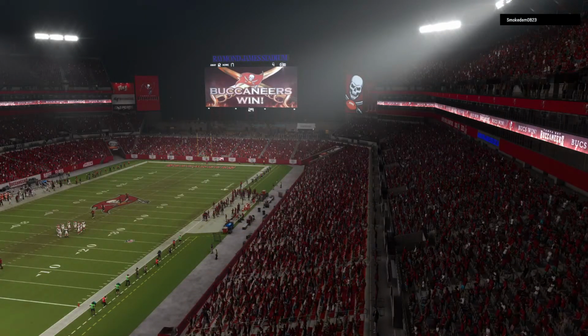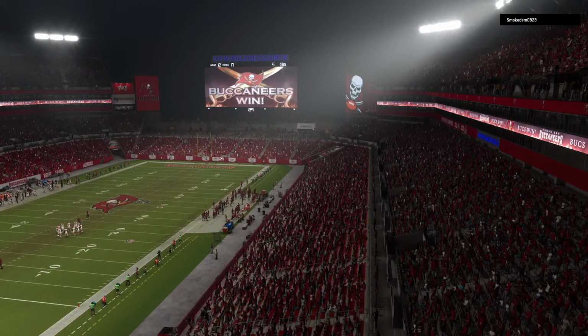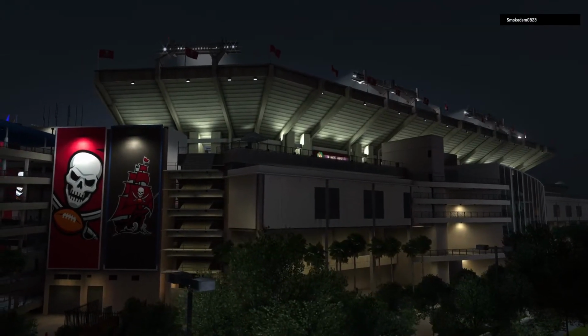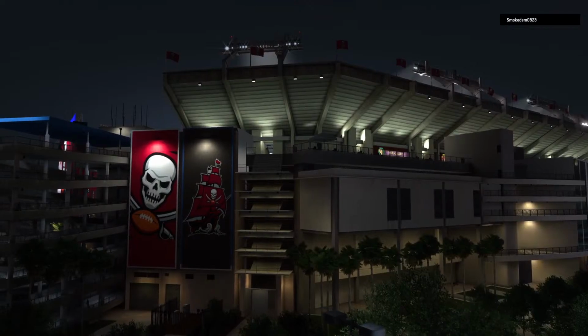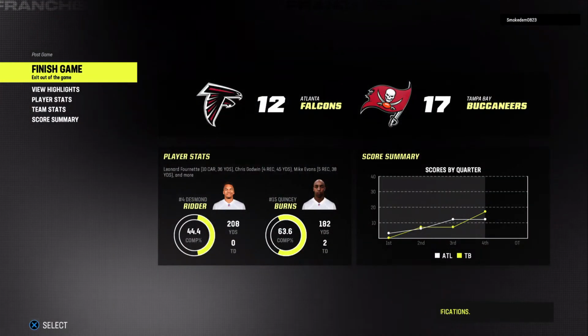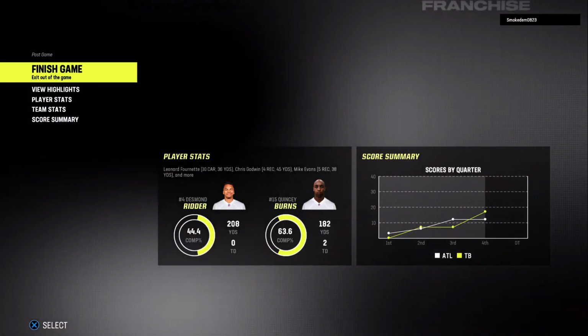So for Tampa Bay, the wins have been hard to come by, but they get one here to move to 4-11 on the year. And they will hit the road next week for a date with the New Orleans Saints. Meanwhile, for the Falcons, they hit double digits in losses as they fall to 5-10. And they'll be back home next week as they're set to take on the Carolina Panthers.